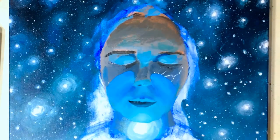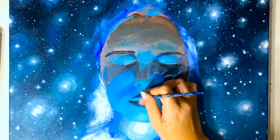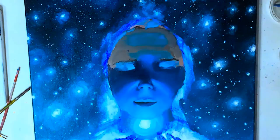So since I couldn't find a photo of someone else with that particular lighting I wanted, I was able to take my own photo and use that. So that's kind of a trick. If you have something in mind, you have a clear idea of what you want to paint, but you can't find a reference photo, if you can find a way to take your own photo, that's really helpful because then you're getting the exact photo of what you really want to paint.